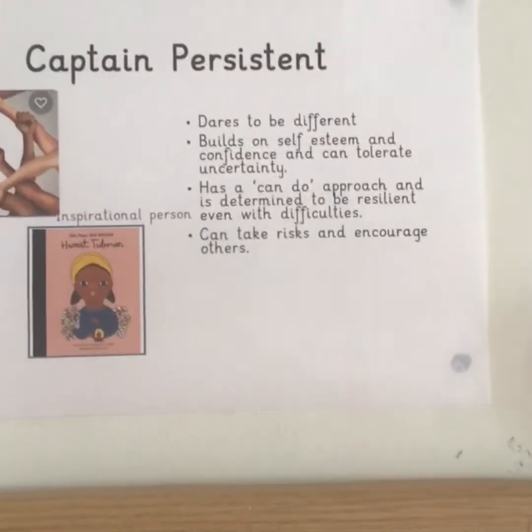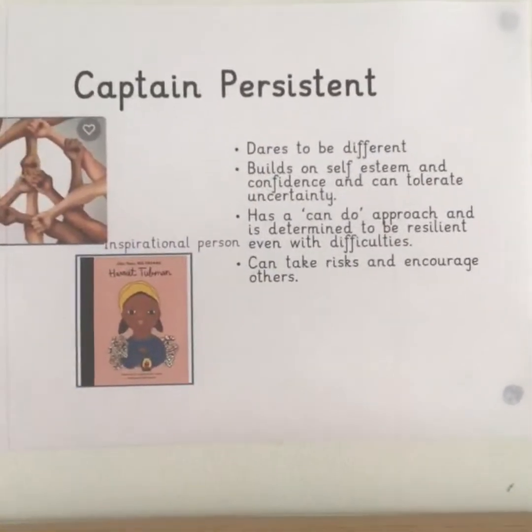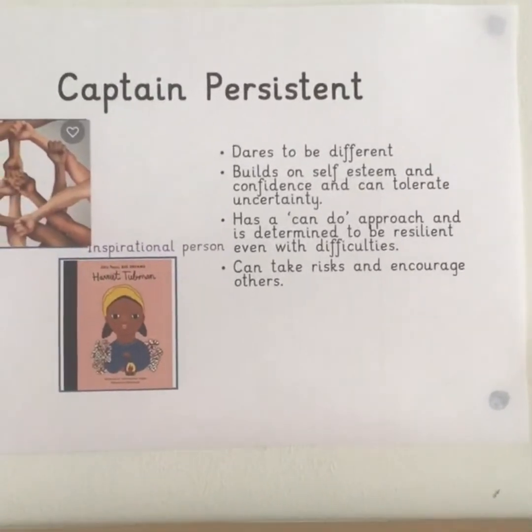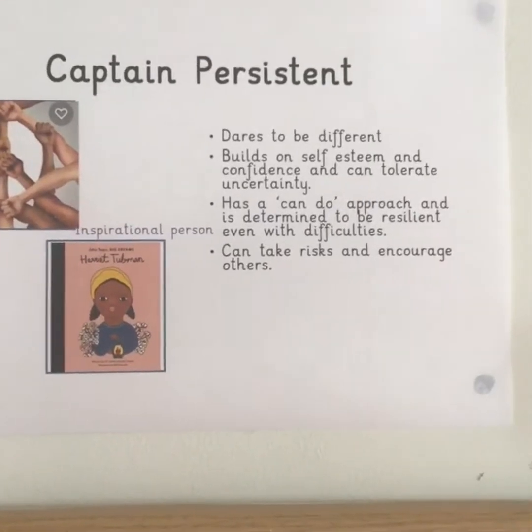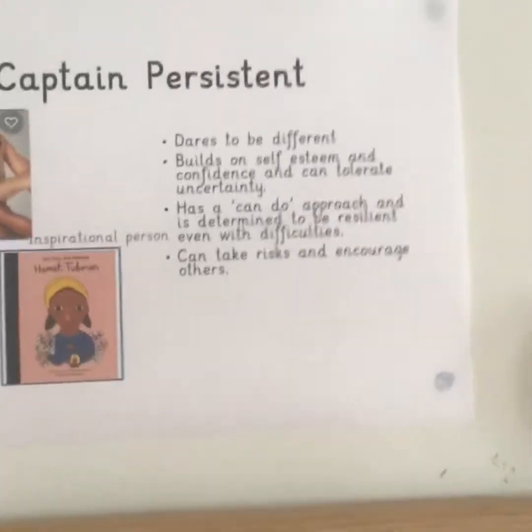And we know the people, well, not really people, so as they are, our captains in our school who are so important. Let's remind ourselves of them. Okay, so we got Captain Persistent, dares to be different, can do, taking risks. I love that. Taking risks is hard, but nobody's ever learnt to do anything without failing first. So taking risks is important. And what's the worst that can happen? Try again. What about Captain Inquisitive?